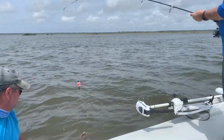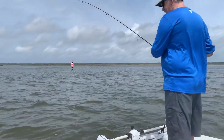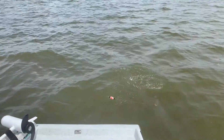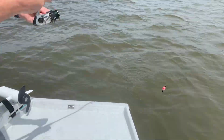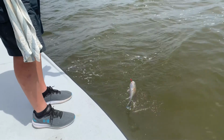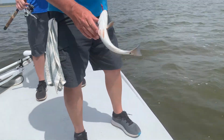You are the stingray man. You want stingray? They love you. Now, look at a redfish. Oh, they're in here. A lot of guys are in here too. Redfish. Little fella. Better than a stinger, right?